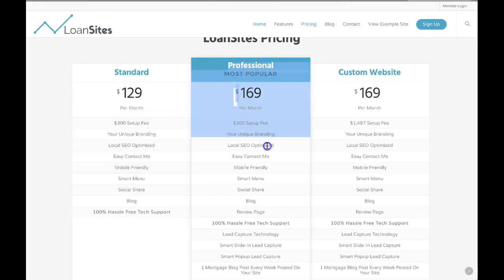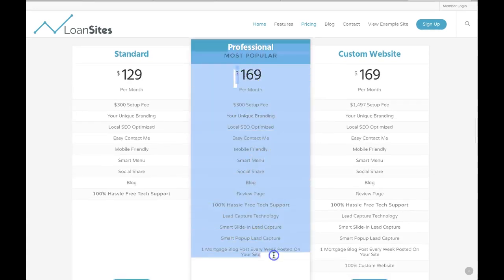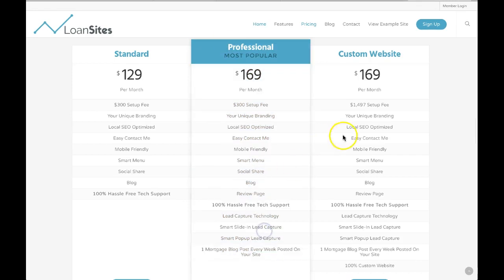If you go to our professional, it's $169 a month with a $300 setup fee, so it's a little bit more a month, but you're going to get the blogs and you're going to get the actual SEO. This is by far the most popular and really the best deal. Now we have another option here too. It's a $1,497 one-time fee and $169 a month.